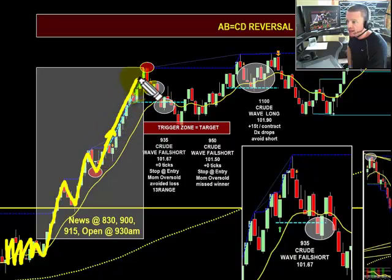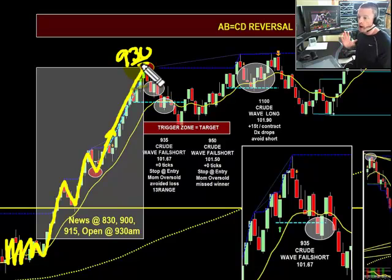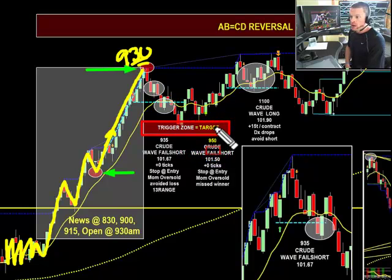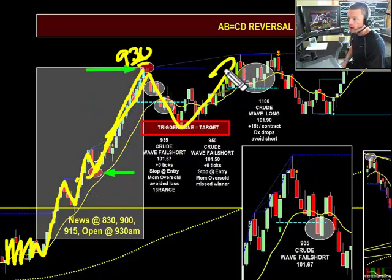We found ourselves up at the highs now, right after 9:30. By 9:31, now we're up at those highs. Now, what I'll do is, I'm going to grab my Fibonacci tool, I'm going to mark up that swing high right there, and this swing low right here, and this creates now what we call our trigger zone. Now, a trigger zone, like I always say, if you're going short, it's a target. If we go through that zone, you'll trade short. Ultimately, what we want to do here is use this as a wave pattern long.